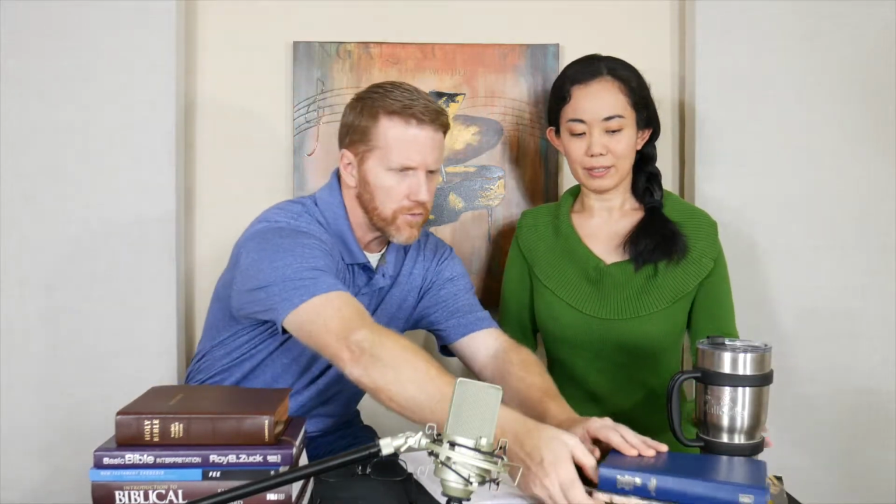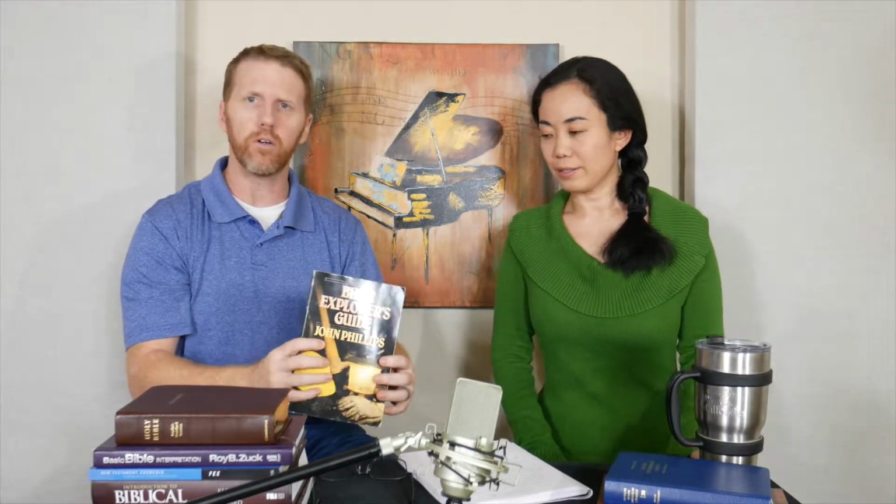Now, there is a ton of observational techniques we're going to discuss in this part, and probably in our whole course, the thrust of it is on this part of observation, because it's going to aid you in understanding what's going on in the text, looking at things that are different, things that are the same. There's tons of different ones. This book by John Phillips, who passed away a few years ago, Bible Explorer's Guide. I don't know if it's still being published. It probably is.